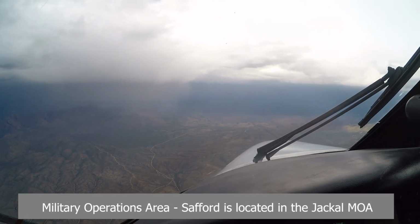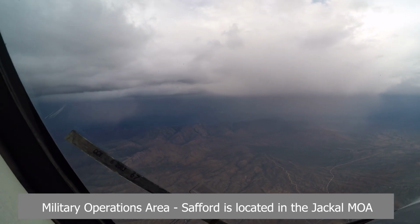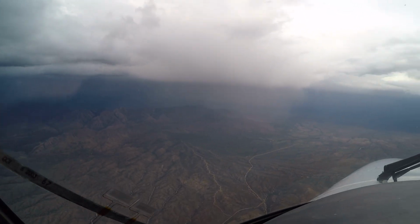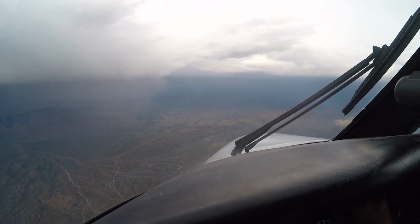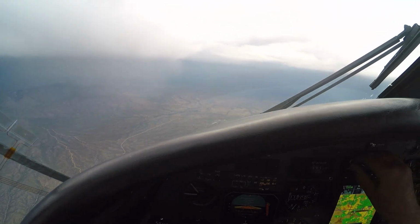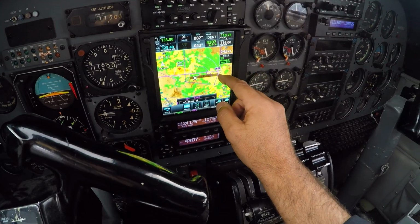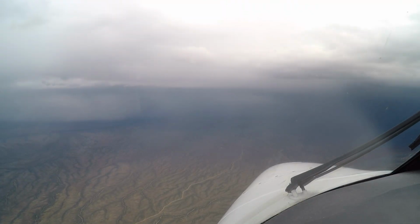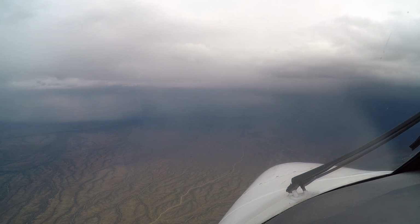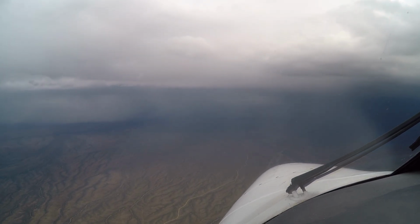Safford Regional Airport. Automated weather observation 0054 Zulu. Wind 230 at 10. Visibility 1 and 1/2. Heavy rain. Sky conditions 3,800 overcast 4,000.